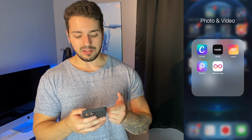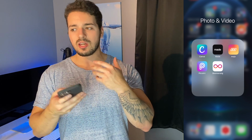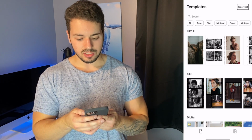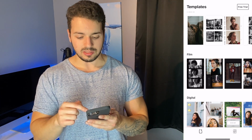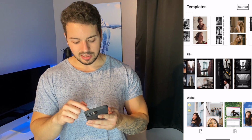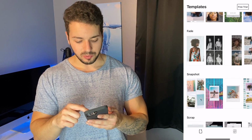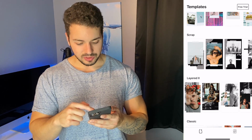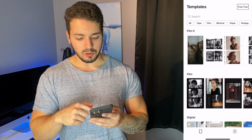Next page here, photo and video. I've got Canva, which is a really good photo editing app, and it makes things a lot easier of managing your social media. Then I have the Made app, which I don't think I've used too often, but you can see what it does. It's almost like the Instagram layout app, but a little bit different. You can add a few more things here, fade snapshots, and filters and stuff. So it's a decent photo editing app. I just don't really use it that much.